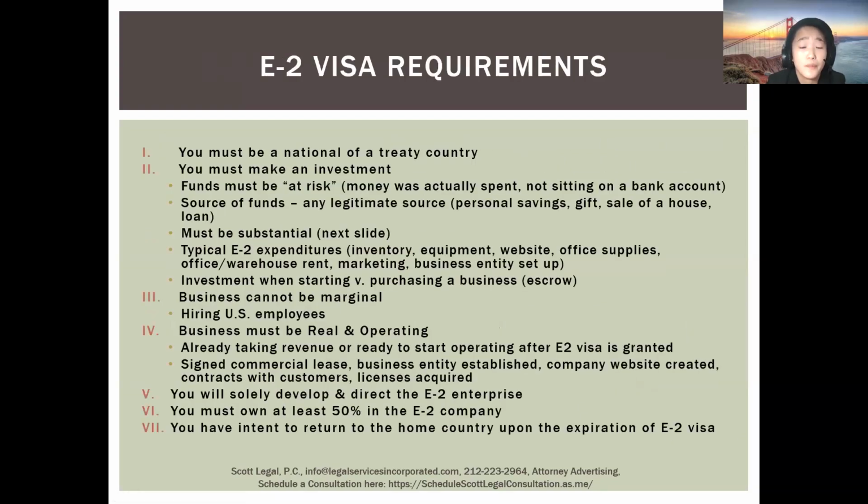So let's dig a little deeper into the E-2 visa requirements. The first requirement is that the applicant must be a national of a treaty country. And also, there is an ownership requirement. It's also in the bottom here. The treaty country national must own 50% or more of the enterprise that is the basis of the E-2 visa.